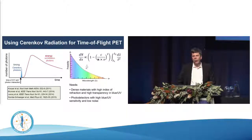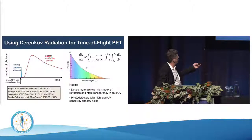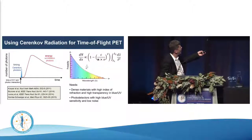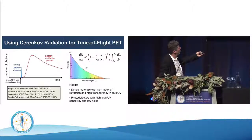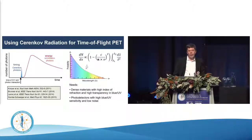So if we go back to the equation for the efficiency of Cherenkov light production, you'll see that it depends on the refractive index of the material and the energy of the charged particles. So we're going to want to choose a material. If we want to produce a lot of Cherenkov light, we need to choose a material that has a high refractive index. The material also has to be transparent to light that's in the blue and the ultraviolet part of the spectrum, so we can extract that Cherenkov light out of the material. And then we're going to need a photodetector that has high blue and ultraviolet sensitivity and low noise to pick up that signal.